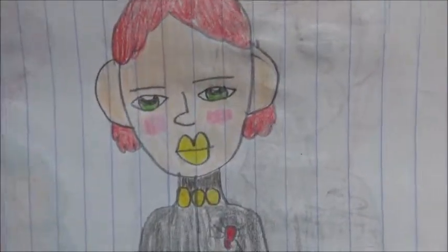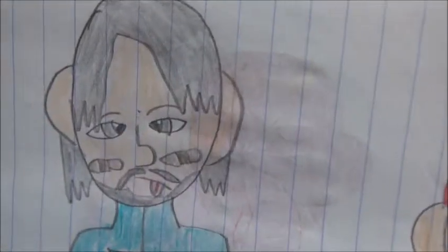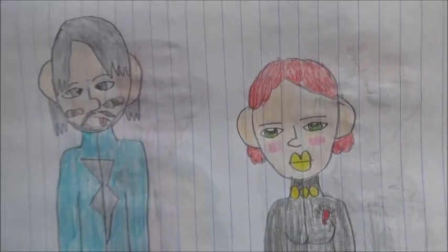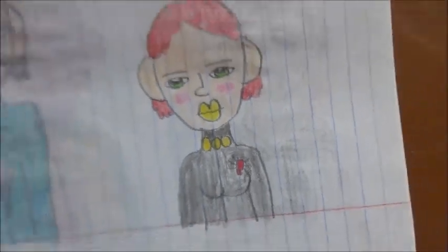And here is Quicksilver and the Black Widow. Apparently he got into an accident. He's all derpy, got band-aids on his face, and she got golden lipstick and this weird looking spider-like thing on her suit.